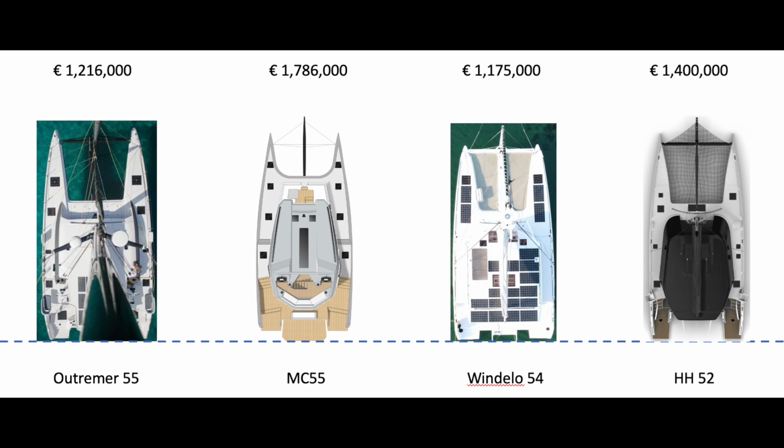Beyond that, if you look at the others, the other unique one we've got here is the Windaloo 54, which of course has the forward cockpit, which I was very skeptical about until I sat in the thing, and I just sat there with a giant grin on my face because I couldn't believe the visibility that it gave me.